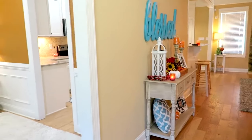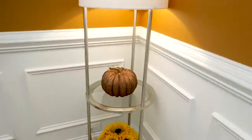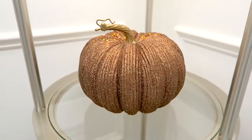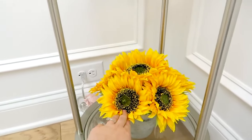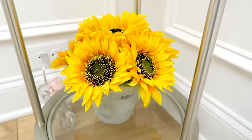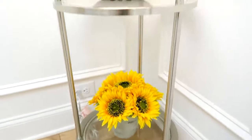So I came back over here on this side because I wanted to show you just the two things that I did in the office just to add a little touch. I just got this brown, glittery pumpkin from Walmart. Julie actually picked that out, my four-year-old, and then I pulled this out of her room as well because I just thought the sunflowers looked really good in here. I got that from, I want to say TJ Maxx or Ross, a long time ago, but I just thought it would be perfect for fall.